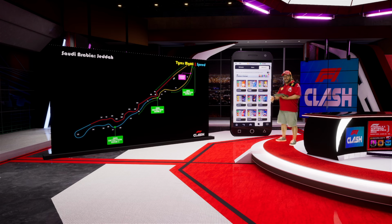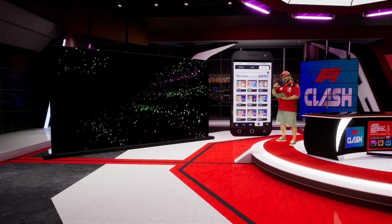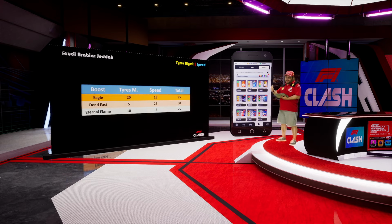Our second track is Jeddah, which is a tire management and speed track, as you can see. And here we have some differences. Well, we have a big difference from last season. First of all, we will see our boosts. The best boosts here are Eagle, Deadfast and Eternal Flame. Probably Eagle is the best one to use. Of course, it has 35 points total, so it is the best, but it's the more convenient here for the strategies we're going to see.